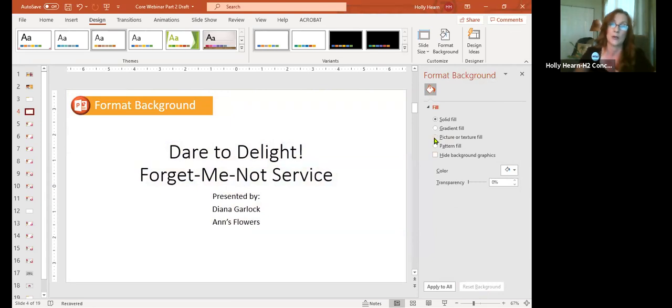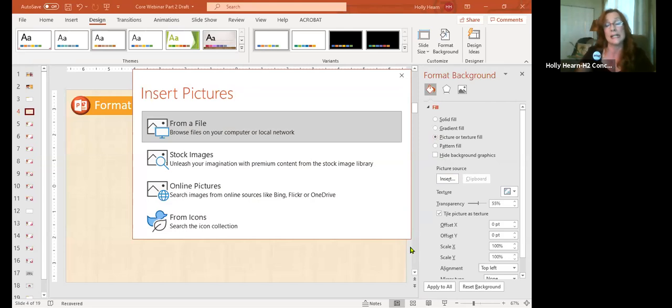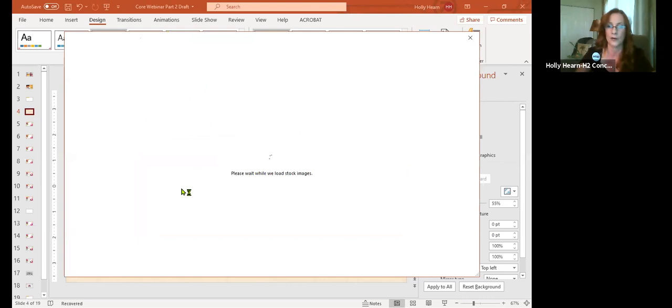So I'm going to insert a picture. But you might say, geez, I don't have great pictures. I would like to get some stock, and maybe I don't have a stock account, or I don't have great photography. Microsoft PowerPoint has an answer for you. There are stock images that they offer.